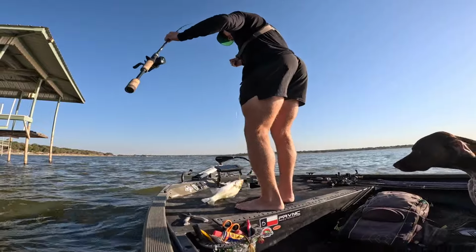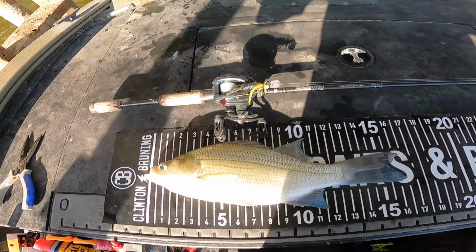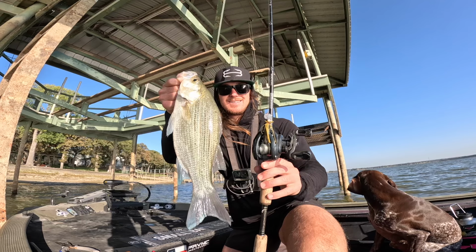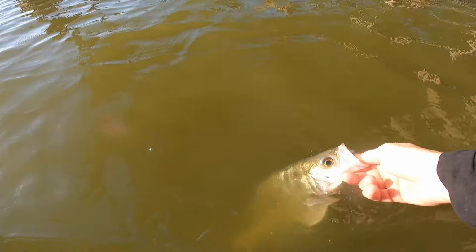Oh man, what a white bass. Good grief. Y'all, that's a 16.5-inch white bass. That is huge. Y'all, that mondo is just a half inch away from tying my PB white bass.